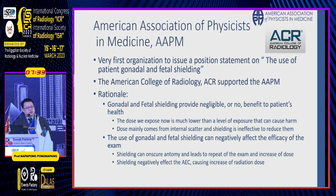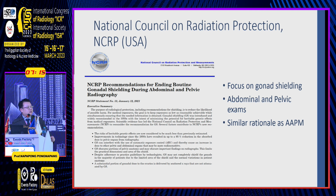Well, the story started when the American Association of Physicists in Medicine, AAPM, was the very first organization to issue a position statement on the use of patient gonadal and fetal shielding, and it was later supported by the American College of Radiology. It caused a hiccup already a bit in the US, because I think this is a matter of communication, and later on the US NCRP issued this recommendation. But if you look at this recommendation, it mainly focused on gonad shielding in abdominal and pelvic exams, and this has a similar rationale to what AAPM has said.